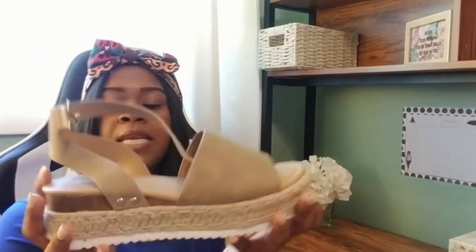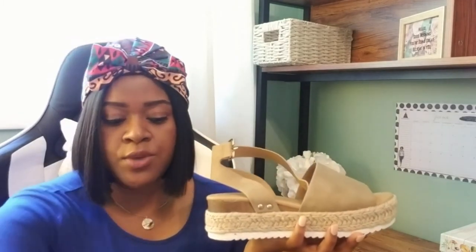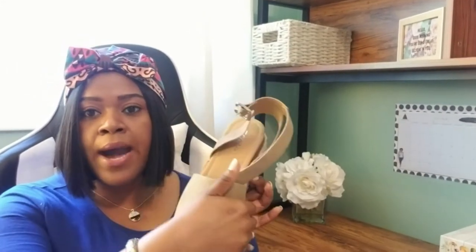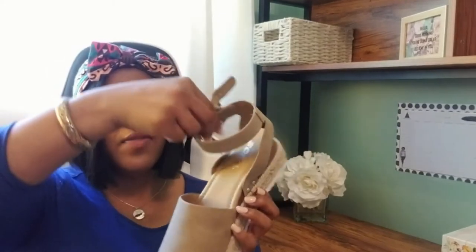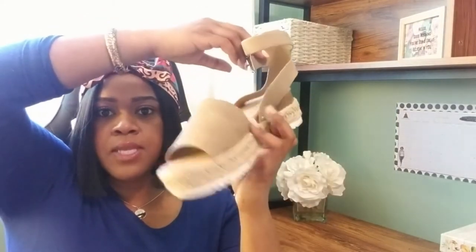All right, so now we're going to get into the two shoes I purchased from MissLola.com. So the first one is this platform. Y'all, this is like the only platform I own ever. It still has that style as the other two shoes I showed you, this one and the snake print one, where you have the espadrille material at the bottom. And then this one is in tan. So again, it's a nice neutral. Has a wider band at the top. It still goes around the ankle. And the buckle is in gold. These are really cute.